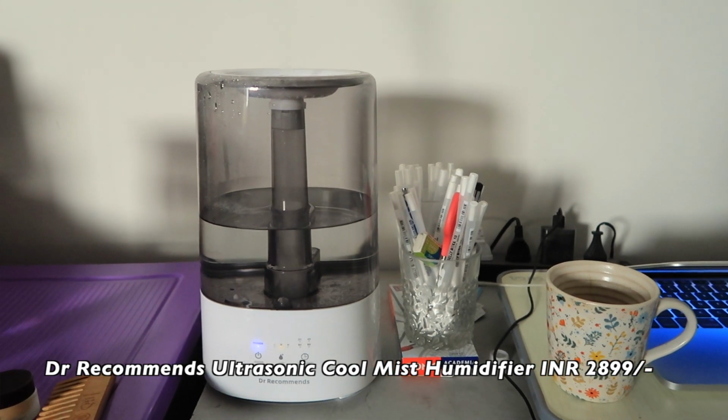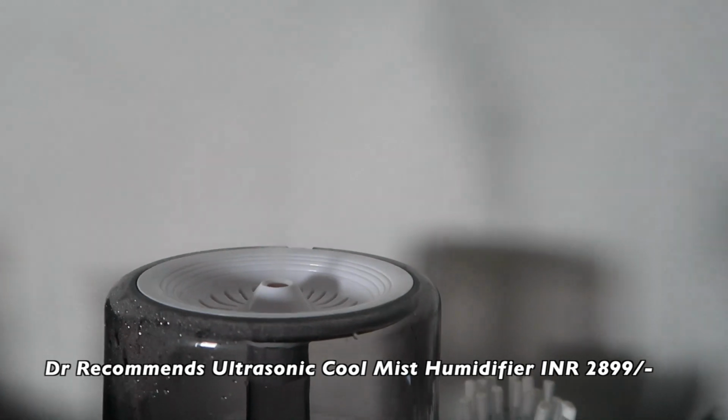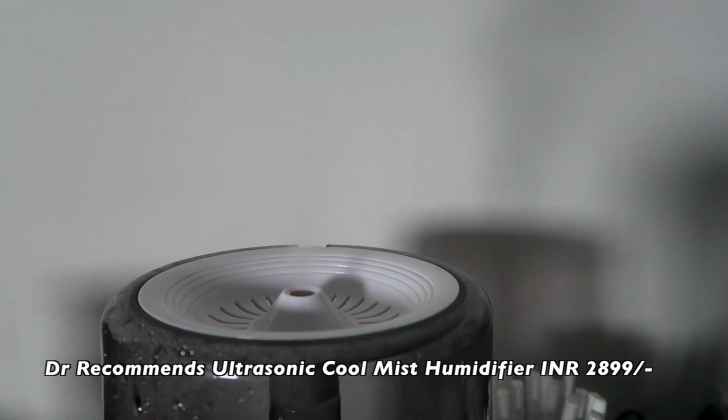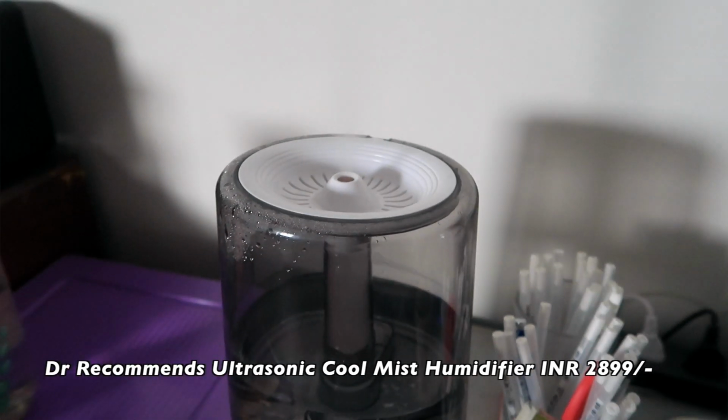So far I've used this, I don't know how it's going to affect in the long run. But in case you guys are interested in me reviewing this product separately in detail regarding my experience, please do let me know. Plus, I've heard that the humidifier is really good for babies.